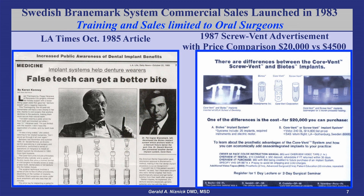This slide shows a 1985 article in the LA Times talking about the Brånemark system and my Corvent system. After I launched the screw vent in 1986, I developed the first comparative advertisement in dentistry. This ad appeared in the Journal of Oral and Maxillofacial Surgery and acknowledges that there is a difference between the screw vent and the BLX implant, which was what the Swedish Brånemark implant was then called. It points out that one of the differences is the price.